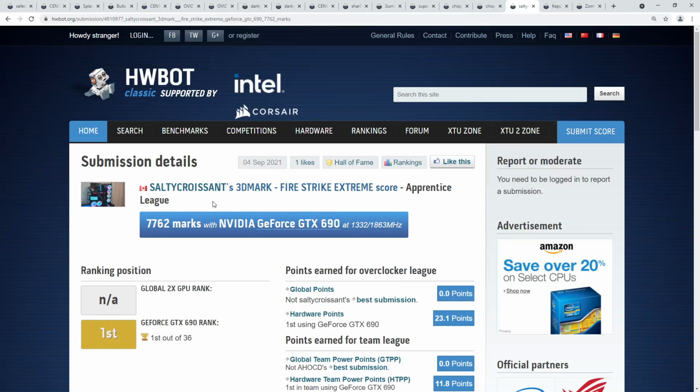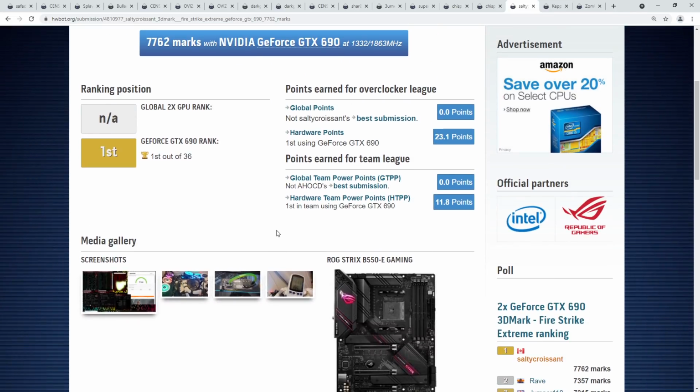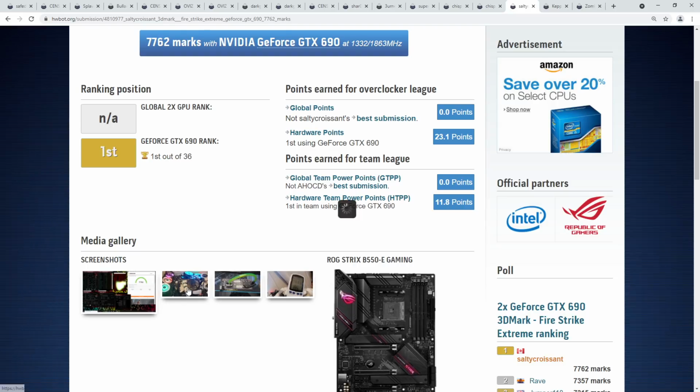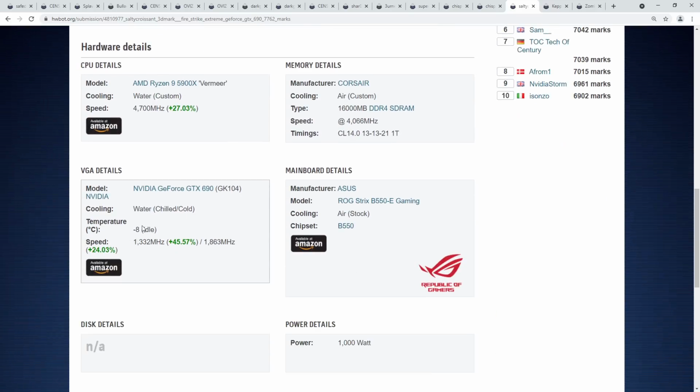Let's move on to the next score, which is Salty Croissant's 3D Mark Firestrike Extreme on a GTX 690. Yep, on chilled water cooling, which is what Salty Croissant does. Also, all of the RGB. Minus 13 degrees Celsius on the water, apparently. Minus 8, I guess that's idle core temperature, and then minus 13 on the water.